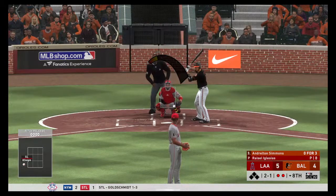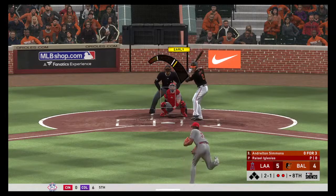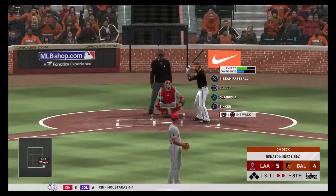Big sweeping breaking ball right there. A good pitch, but if he wants to get him to swing at it, he'll have to bring it in a little bit closer to the strike zone. Inside. He's fallen behind now, 3-1.